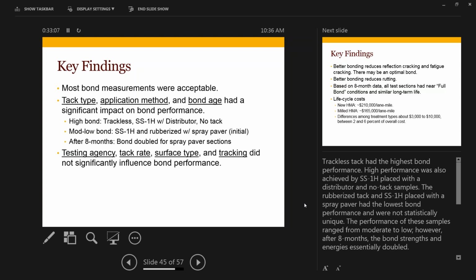And then the effect of tracking was not statistically significant, which is interesting because the whole point of having trackless tack is to improve your tack coat and improve the bond. But under the scenario for our testing, tracking on the tack actually did not affect it that badly. However, if you were to have trucks bringing a lot of dirt off-site, that would be a different scenario, and that could be really bad for your tack coat.